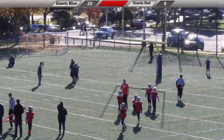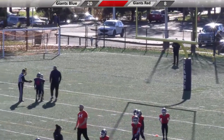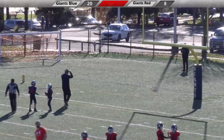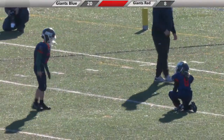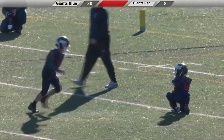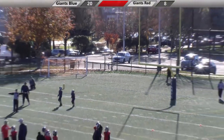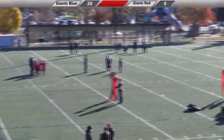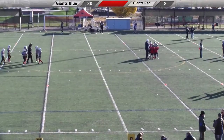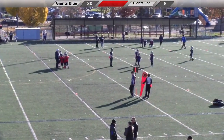There we go, again set up for the kick here. Giants Blue already leading 14-8, just put another 6 on the board, so it's 20-8 now. And they're going to try and kick here to get an extra 2 points on the board. There's the kick, and did not get the height on it. Had the distance, didn't get the height on that one. Right, okay, so 20-8. The Chilliwack Red are going to try and find an answer for this Chilliwack Blue defense.